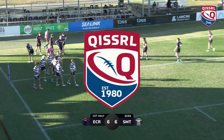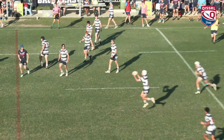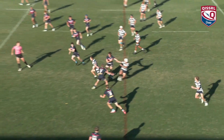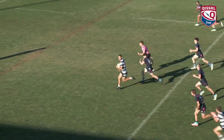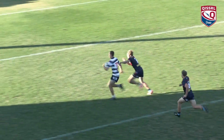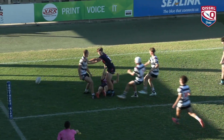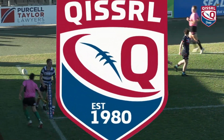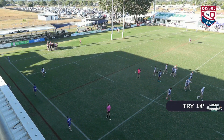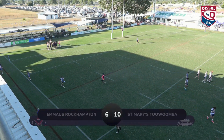I don't know whether Will McLaughlin is happy, the number 7 for Emmaus, but he can be upset as much as he likes. Have a look at this flat ball. Might be what he's questioning from the referee. And then just absolutely stands up the fullback, Harrison Meelan, goes over and scores on the left-hand side of Jack Mansky Oval in the shadows. Conversion to come, so 10-6. 6.5 to go.